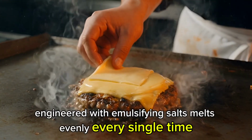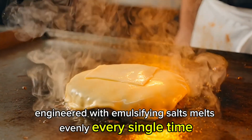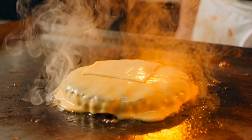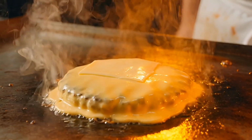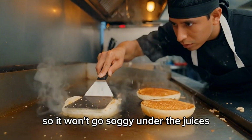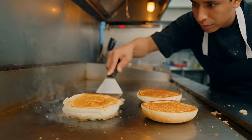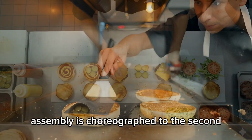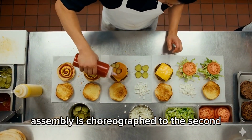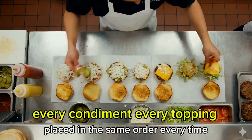Processed cheese, engineered with emulsifying salts, melts evenly every single time. Toasting the bun creates a moisture barrier, so it won't go soggy under the juices. Assembly is choreographed to the second. Every condiment, every topping placed in the same order, every time.